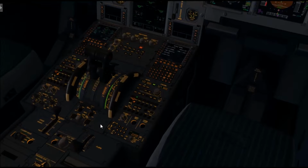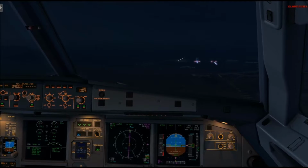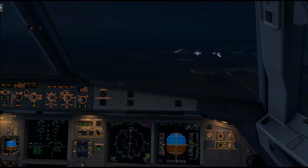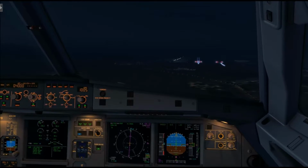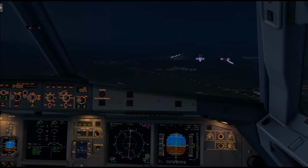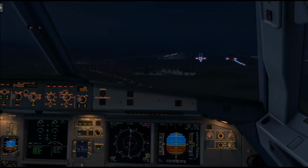On the speed brakes. We'll disengage about 800 feet. Well, not going to disengage just yet. Good evening, Sharm El Sheikh. It's 42 degrees. I didn't realise it was going to be this hot. RIP. Okay. My phone just ripped out on me. Anyways, right, here we go then. 04 left.